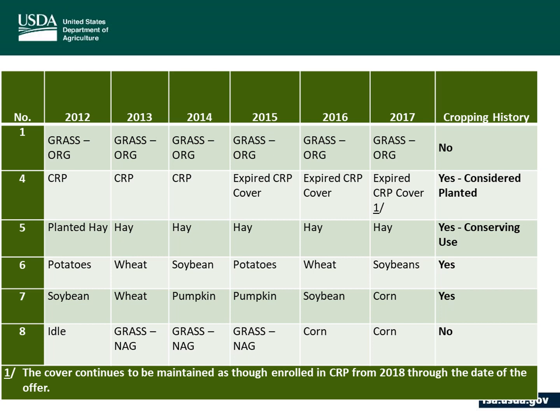This slide does contain some examples of what would be considered eligible and what would not be considered eligible. In chart number one, something that's been in grass 2012 through 2017 that shows no cropping rotation is not going to be eligible. Versus item number four, had CRP contracts on that ground 2012 and 2014, and then it expired effective 2015, 16, and 17. That producer is maintaining that cover as though it were CRP. That would be considered eligible with cropping history.